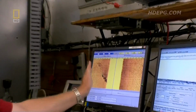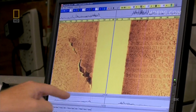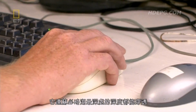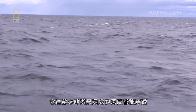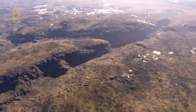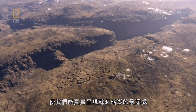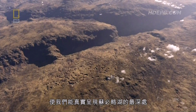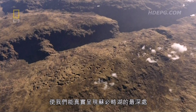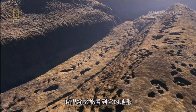So you've got basically a ridge which is running this way. Since sound travels easily through water, it can pierce the depths of even the deepest part of Superior to uncover its shape and size in amazing detail. The multi-beam data collected gives us the ability to recreate the deepest part of Superior in lifelike realism. At 400 meters down, we can finally see how it formed.